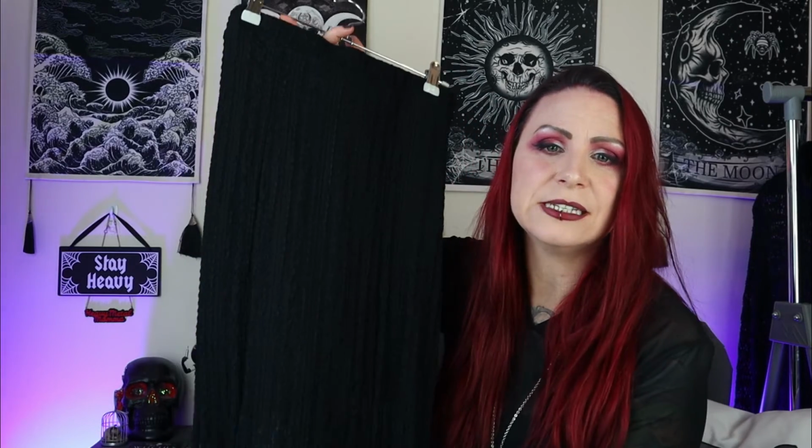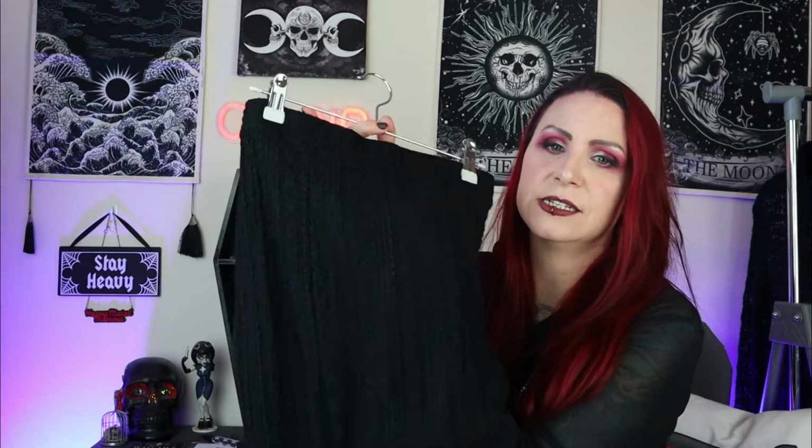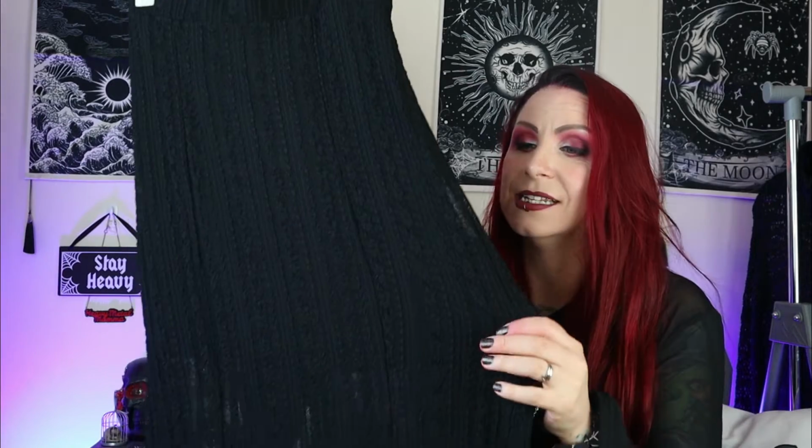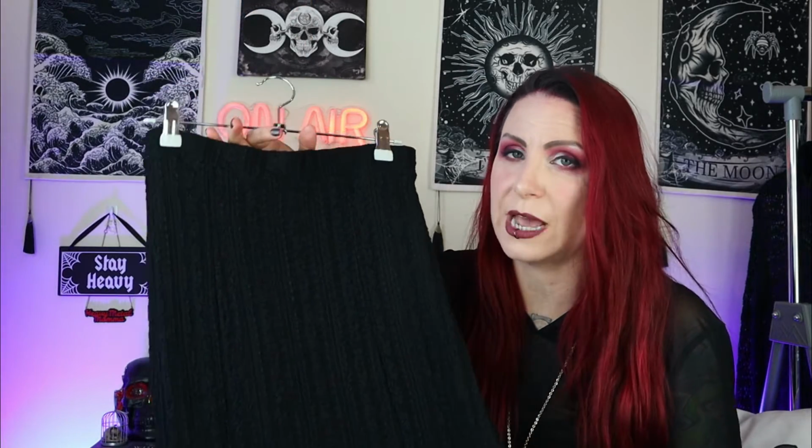So it is 98% polyamide, 2% elastane, and the little fabric underskirt here is 96% polyester, 4% elastane. So because they're both polyester, polyamide, they glide over each other beautifully, so you haven't got to worry about them catching. The thing with this lace is you will ruin it if you catch it on things.